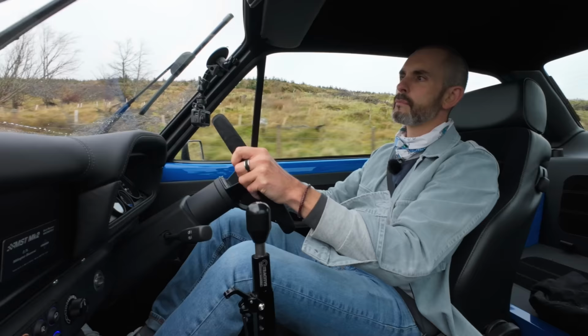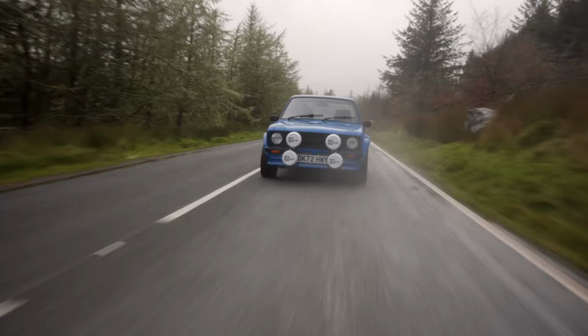I haven't got time to look really, but look at these trees, they're beautiful. Colours. It's like being in Scandinavia.